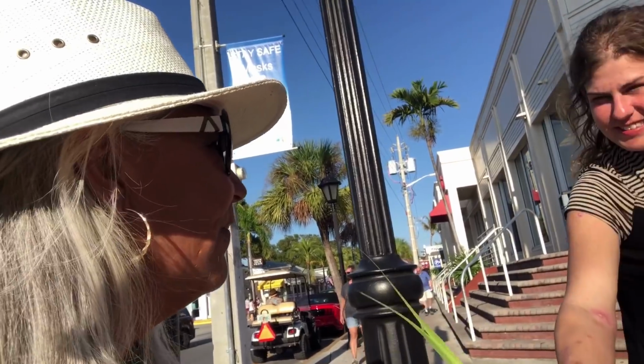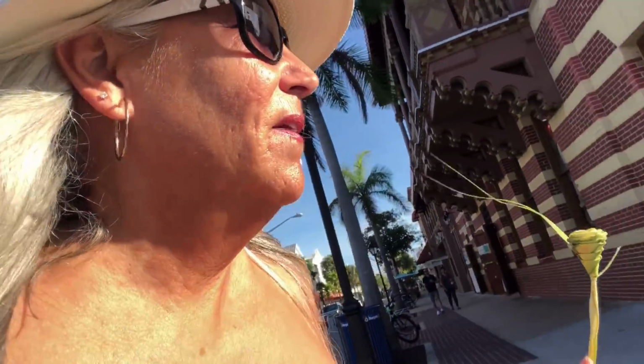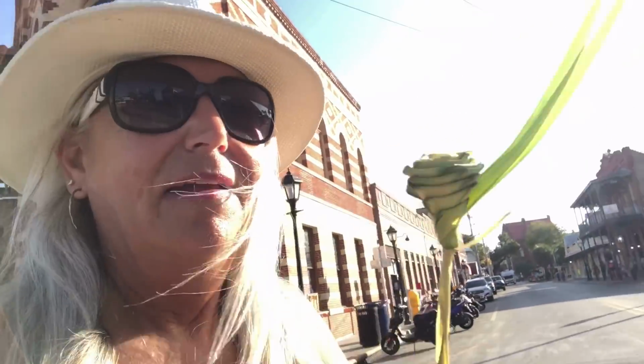Oh, thank you very much. Thank you. Look, she gave me a flower made from a palm. How sweet. I don't have anything to give her. That was nice of her to give away to me. Oh, I could cross here because it's a green light. Look at that. That was sweet.